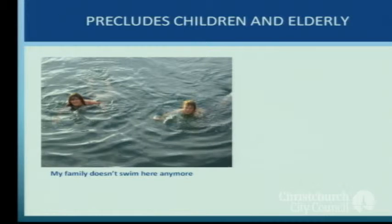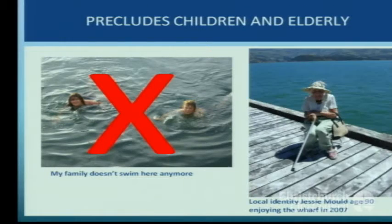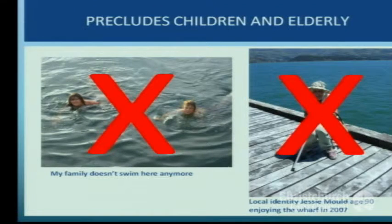My family don't swim here anymore, so we're cutting out families with children who used to swim down there and kids who learned to swim there, and we're cutting out the elderly. This is an old Robinsons Bay identity, Jessie Mould, enjoying herself out on the wharf in 2007. It was her uncle that had built this wharf in the first place. Elderly people like Jessie can't go there anymore. We had elderly visitors from the UK this summer. We couldn't take them swimming off the wharf. It was really sad. So that's who's being precluded from using the wharf.